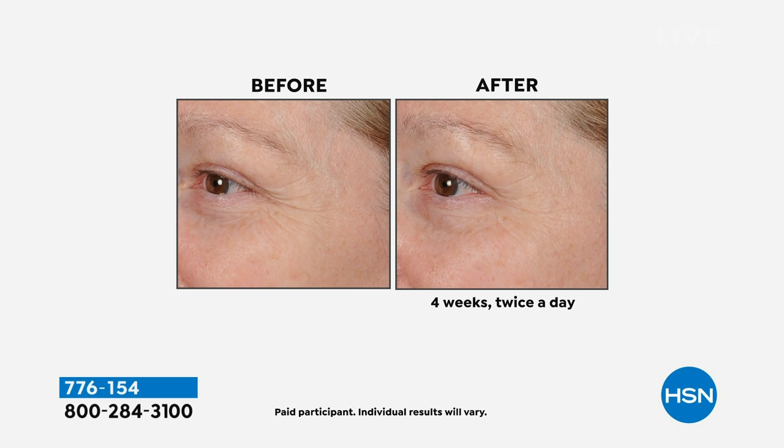Now I want to talk about the crow's feet area, okay? Look in this before. Look at how the crow's feet extend down into her cheek, actually making her eye look droopy. And you can't even find her eyelid in the before. Look at the after. We've given her lid space back with that vertical lift. That's the power of Renergy Eye Cream. Look at the crow's feet. Yes, for sure.